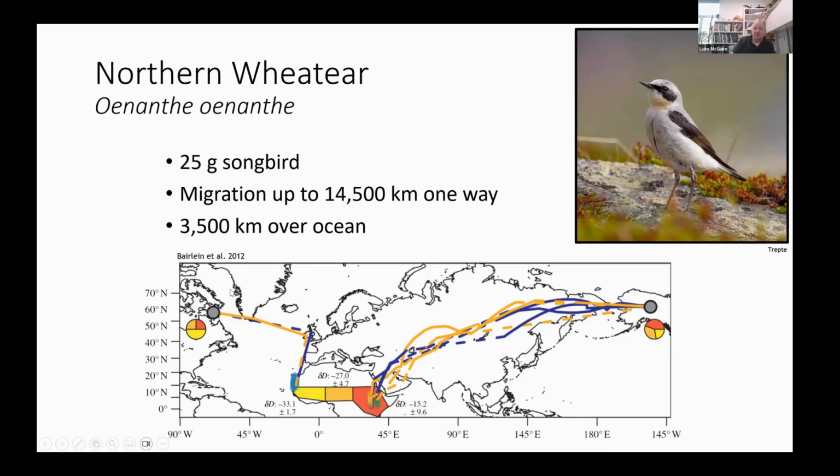Or for the population that breeds up in northern Canada, they overwinter in Western Africa, and that includes a 3,500 kilometer flight over the Atlantic Ocean each way every year. So very, very impressive.